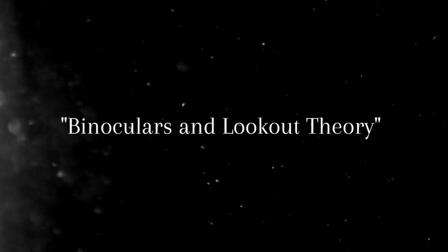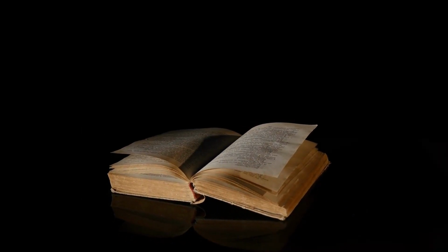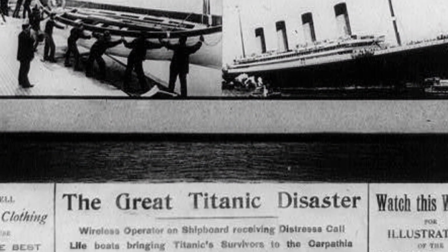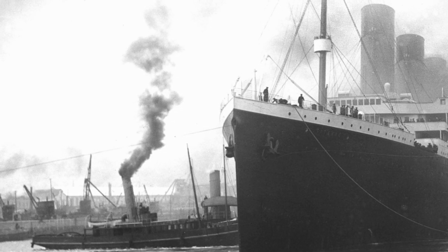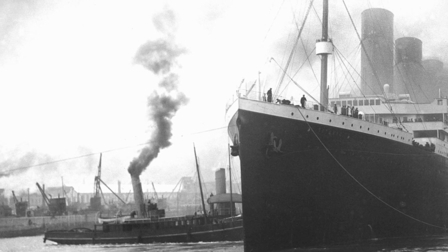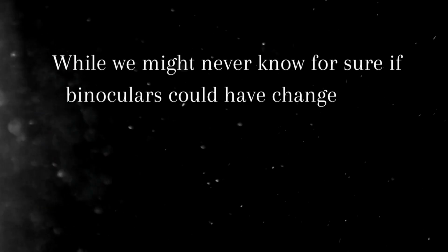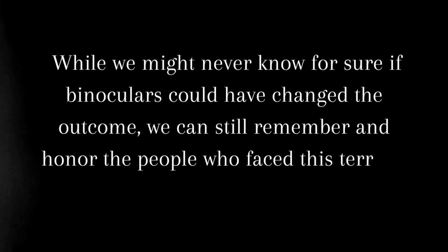In conclusion, the binoculars and lookout theory surrounding the Titanic's sinking is one page in a whole book. While the absence of binoculars is a compelling aspect of this story, it is but one facet of a multifaceted tragedy. The Titanic's speed, route, communication, and the shortage of lifeboats all played significant roles in the disaster. While we might never know for sure if binoculars could have changed the outcome, we can still remember and honor the people who faced this terrible event with great bravery.